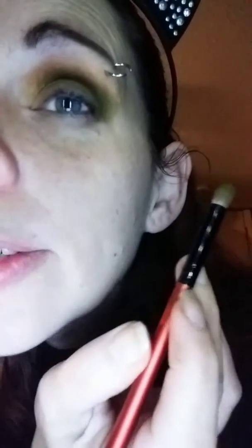I threw a little bit of the IT Cosmetics Brow Power Pencil into my waterline, or into my eyebrows. But other than that, it's been a fairly simple makeup day. Just plenty of moisturizer, because my skin is dry right now for some reason. I say for some reason, like it's not winter, so of course our skin is dry.